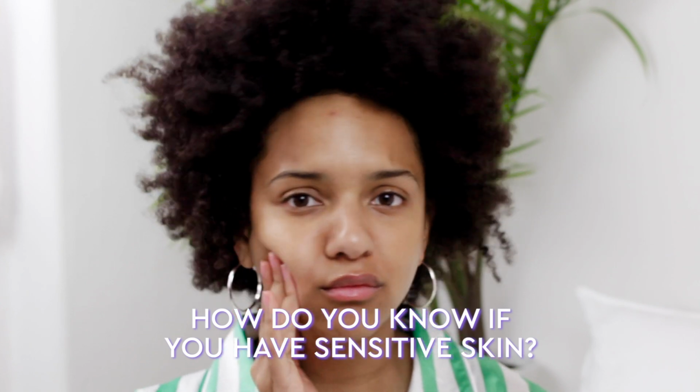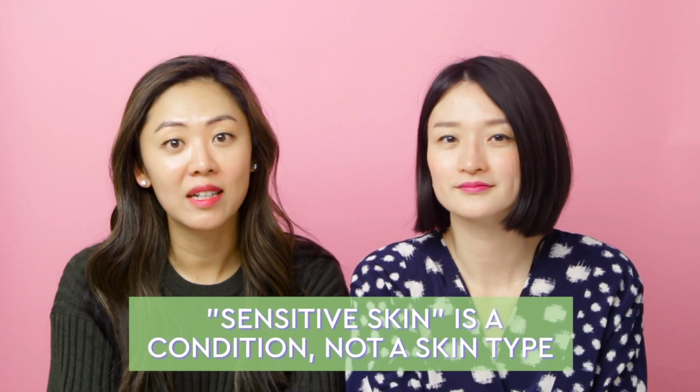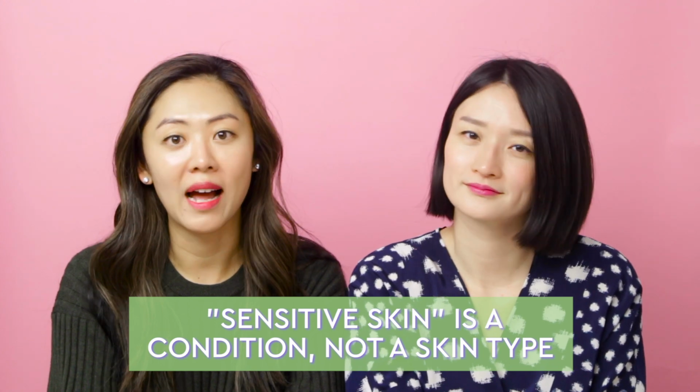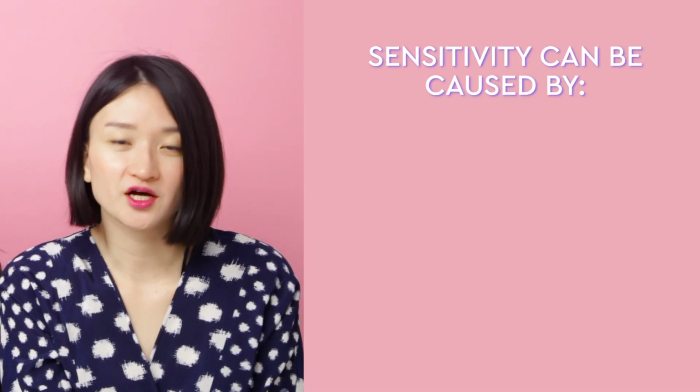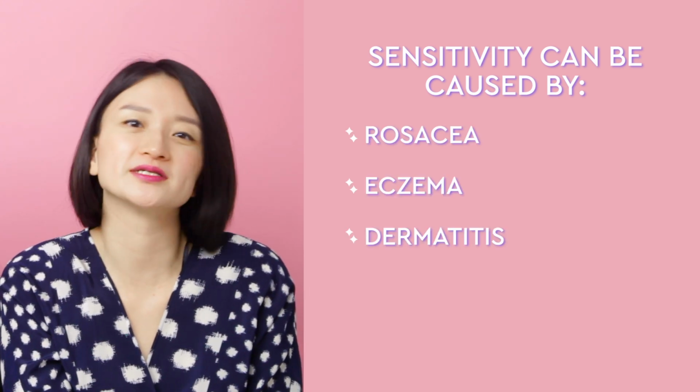So, how do you know if you have sensitive skin? Well, contrary to popular belief, it's actually not a skin type at all. It's more of a condition, so anyone with oily, dry, or combo skin can all have sensitive skin. Sensitivity is often caused by another skin condition like rosacea or eczema or dermatitis.